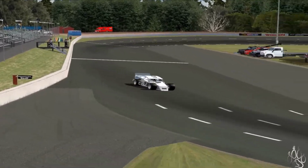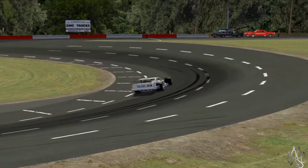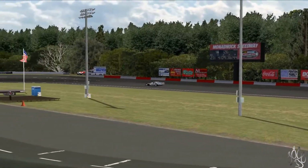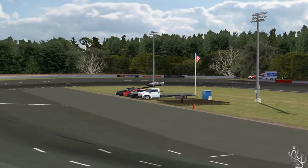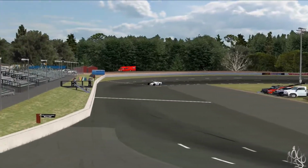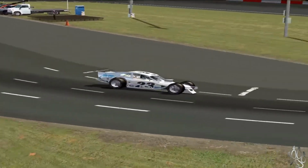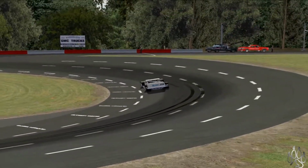One lap down, and we felt like we did pretty good on lap number two. Not the speed that I want. I'm hoping to get a little bit more speed off of two. And we could have probably gotten a little bit more speed in three. But that's our qualifying run. We're going to see you guys out on the grid for the weekly racing series here at Monadnock Speedway.